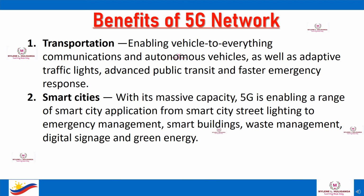The following are the benefits of 5G networks. First, in transportation: enabling vehicle-to-everything communications and autonomous vehicles, as well as adaptive traffic lights, advanced public transit and faster emergency response. Next is smart cities. With its massive capacity, 5G is enabling a range of smart city applications, from smart street lighting to emergency management, smart buildings, waste management, digital signage and green energy.